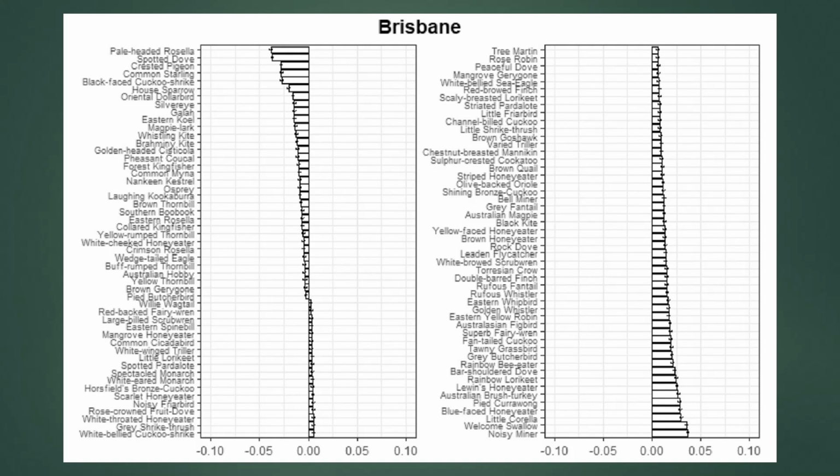But look at the birds that are now decreasing. Pale-headed rosella, spotted dove, crested pigeon, common starling, which is good. Black-faced cuckoo shrike, house sparrow, oriental dollar bird, silver-eyed galah, eastern koel, magpie lark. Yeah, so it's pretty sad.